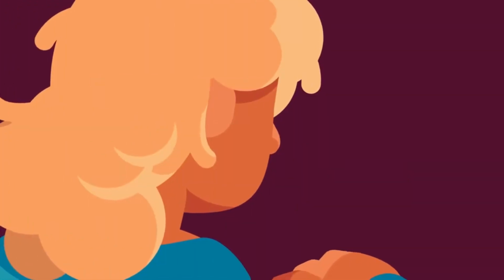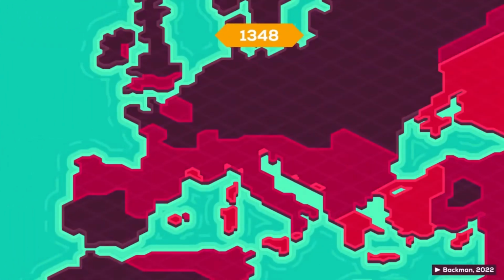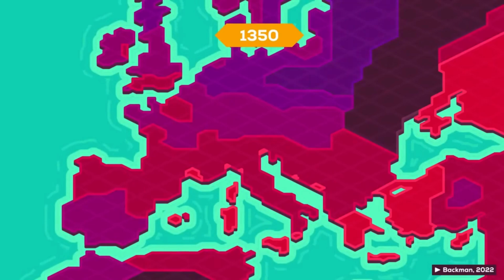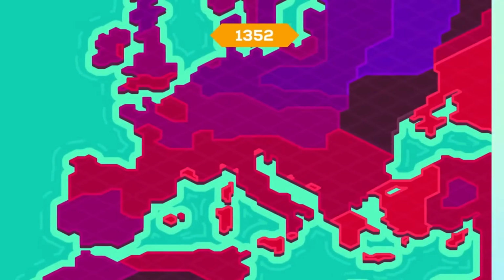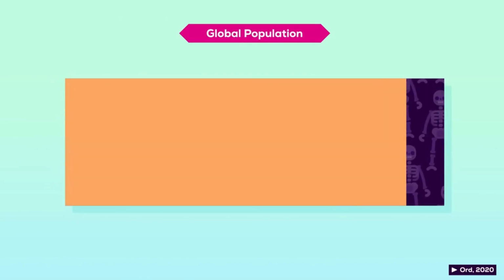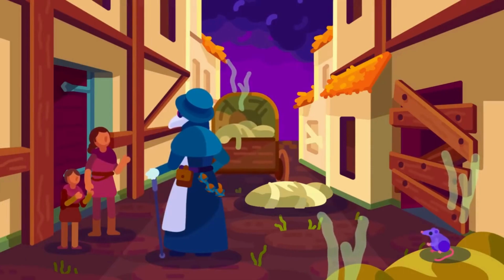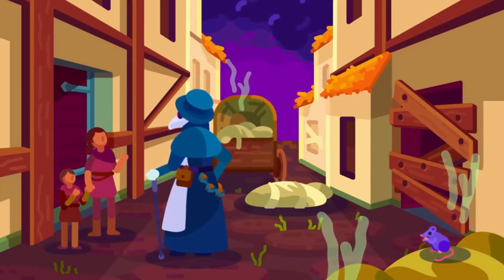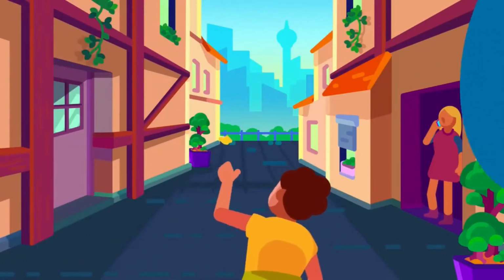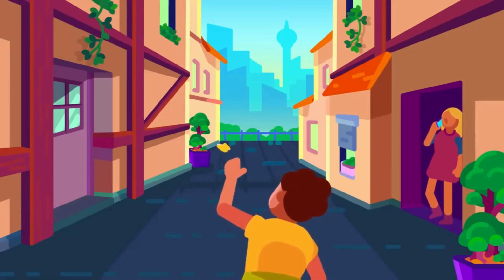The last clear example of a rapid global population decrease was the Black Death, a pandemic of the bubonic plague in the 14th century that spread across the Middle East and Europe and killed a third of all Europeans and about one-tenth of the global population. If any event was going to cause the collapse of civilization, that should have been it. But even the Black Death demonstrates humanity's resilience more than its fragility.